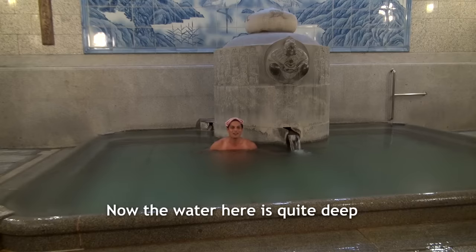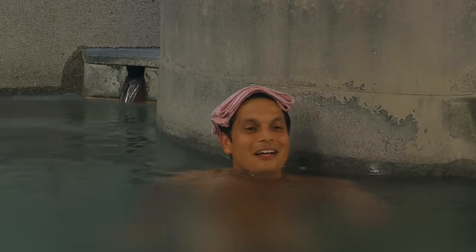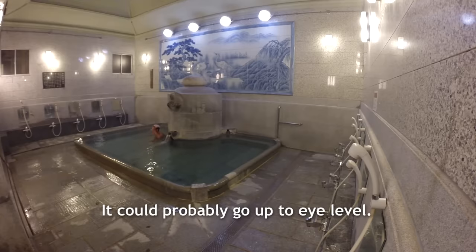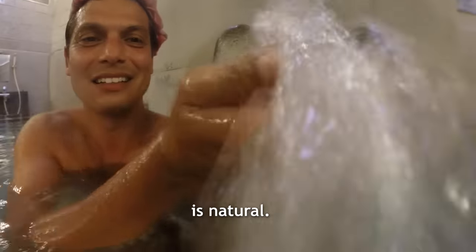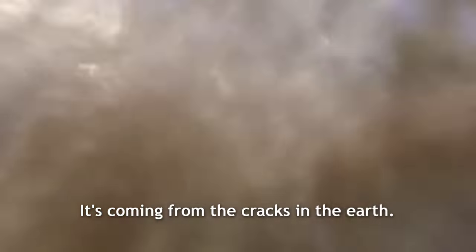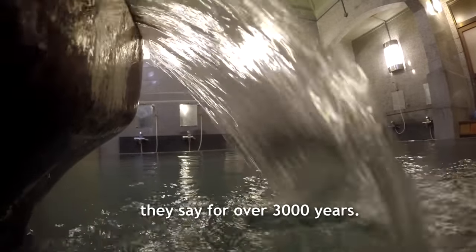Now, the water here is quite deep, deeper than most onsen. If I sit, it could probably go up to eye level. Now, this water coming out is natural. It's coming from the cracks in the earth. It's been doing that for, they say, over 3,000 years.